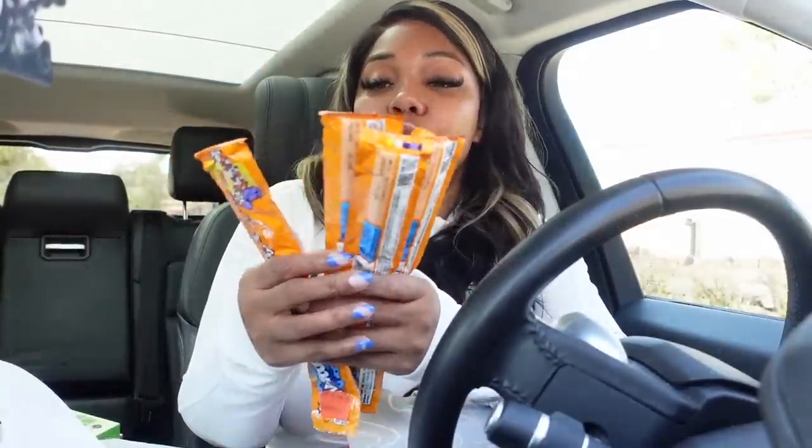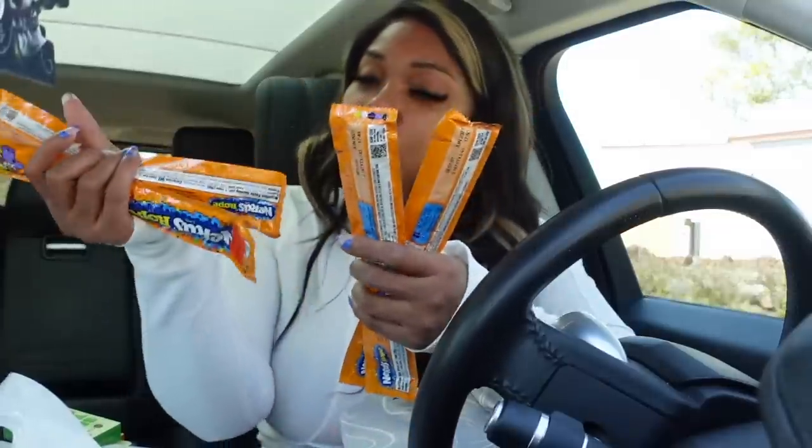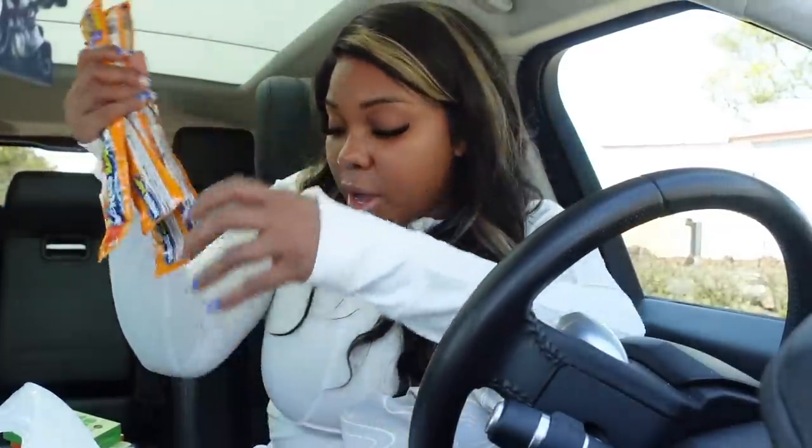Y'all know Old Navy sells candy at the front. So these are Nerds ropes. They were 47 cents each. So I bought these.